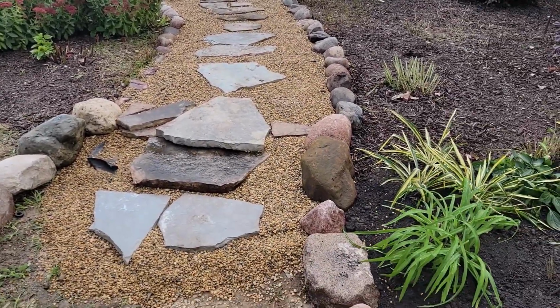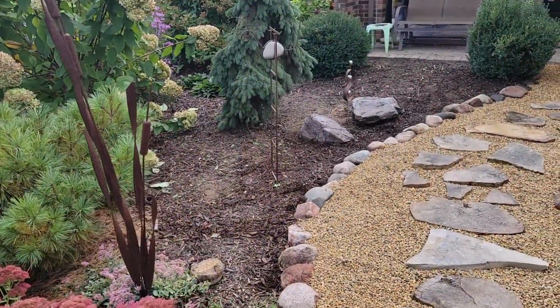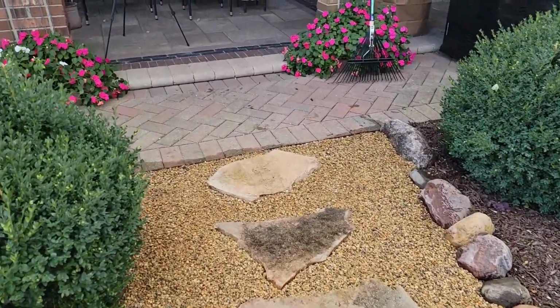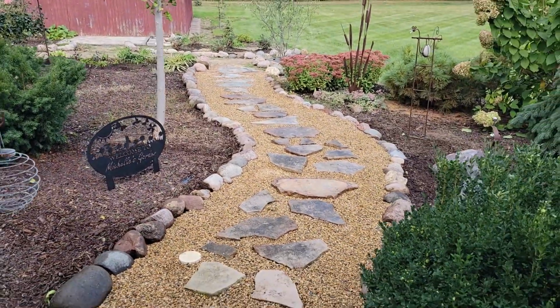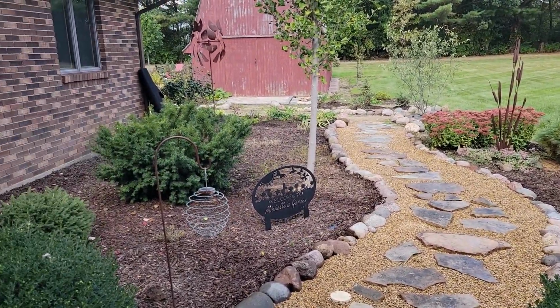But look at this path, you guys. Isn't it awesome? Oh, I love it. Look at how open this is. Check it out. It is so beautiful, and it's wide, and it's nice, and I love it. Oh, and now I can plan what I want to do in this space and keep it simple and easy and create that beautiful bridge over to the cottage garden.